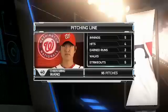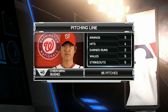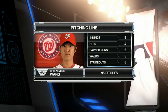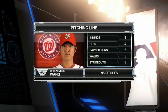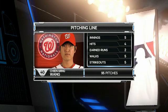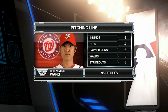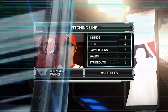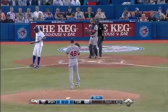The pitching line for Chien-Ming Wang on the night. There's the 5 innings Tabby talked about. 4 hits allowed. A couple of earned runs. They come out on the Jose Bautista home run. 5 walks would be the one thing that really jumps out along with the 5 strikeouts. Yeah, pushes up that pitch count for Chien-Ming Wang.